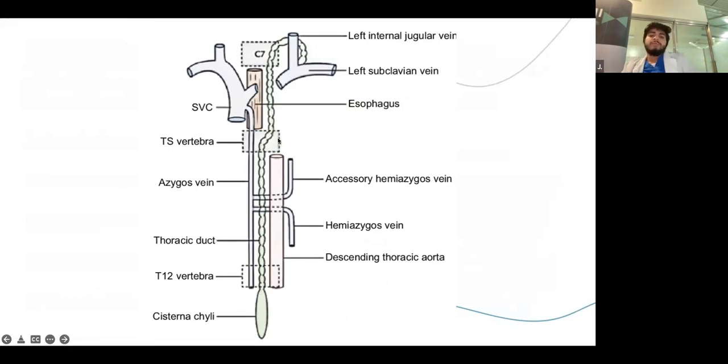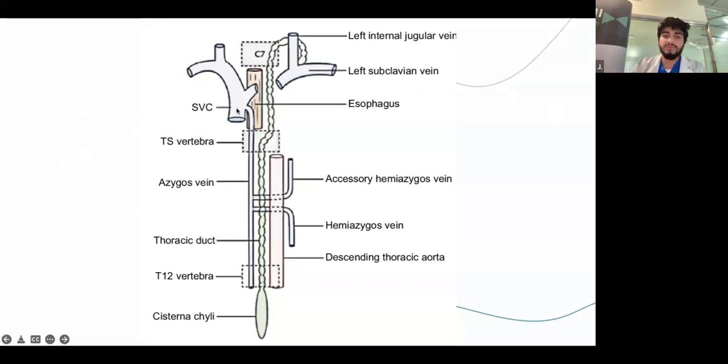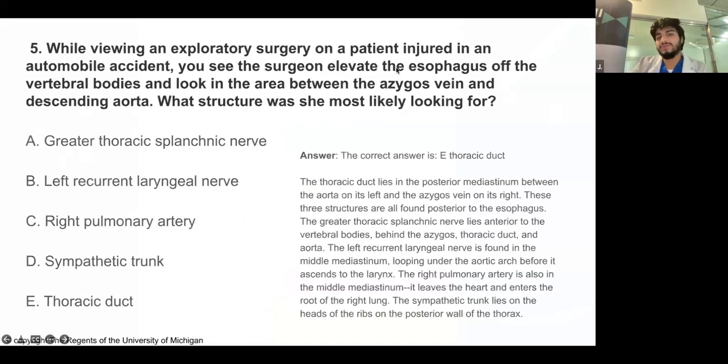And what's important here is that it is between the aorta and the azygous vein. Okay. Aorta, azygous vein, and it's behind the esophagus. So all these different structures are behind the esophagus, which would be like this. You can see this esophagus is going to be in front of the thoracic duct. That's why it says the surgeon lifted up, elevated the esophagus.